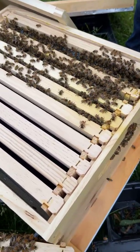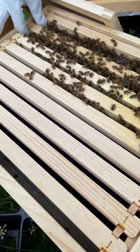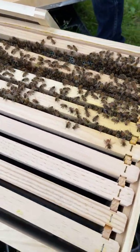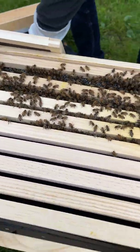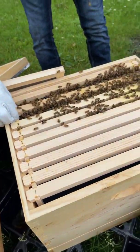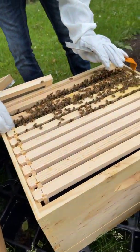No, sir. Let me see if I can pick it up from this side, because they seem to be more on that side. Maybe try and get the hive tool and pick it up with the bent end.